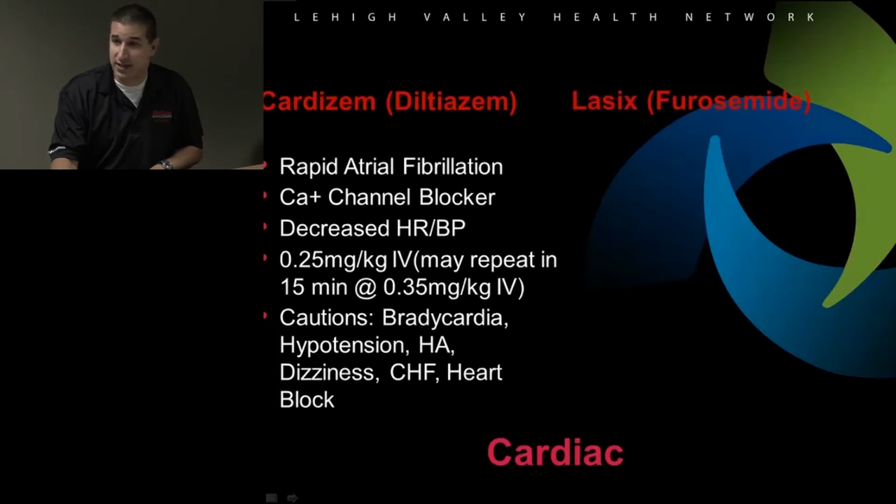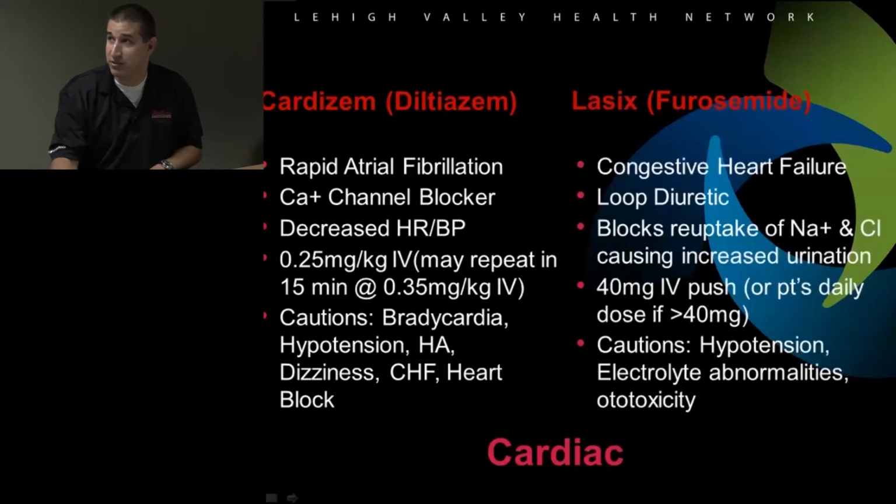Next, I'd like to discuss Lasix. This is hopefully a review for many of you guys, so we don't need to spend too much time on it. But based on our protocol, you're going to be giving this for your congestive heart failure patients. It is a loop diuretic, so it's going to work in the loop of Henle in your kidneys, help to speed the process up, and get rid of some of that excess fluid that's in their system. It does block the reuptake of sodium and calcium, so it's going to cause that increased urination. The downside is that you're also wasting those electrolytes with it.